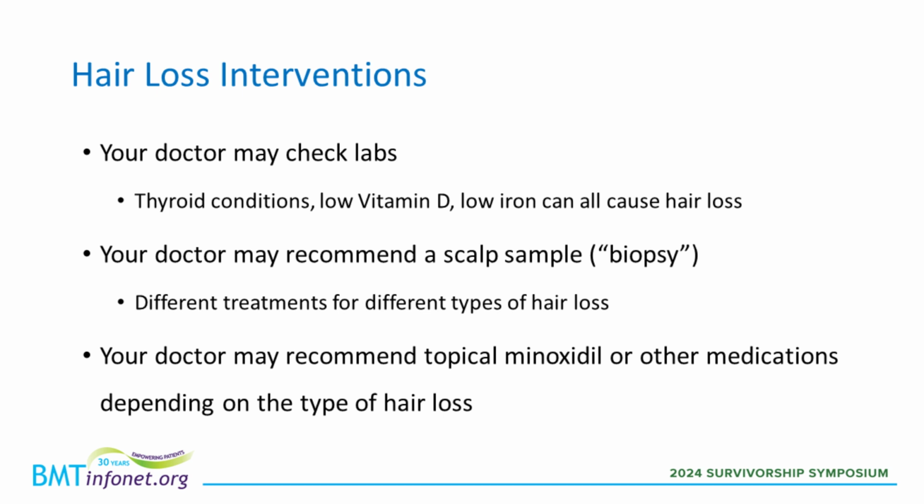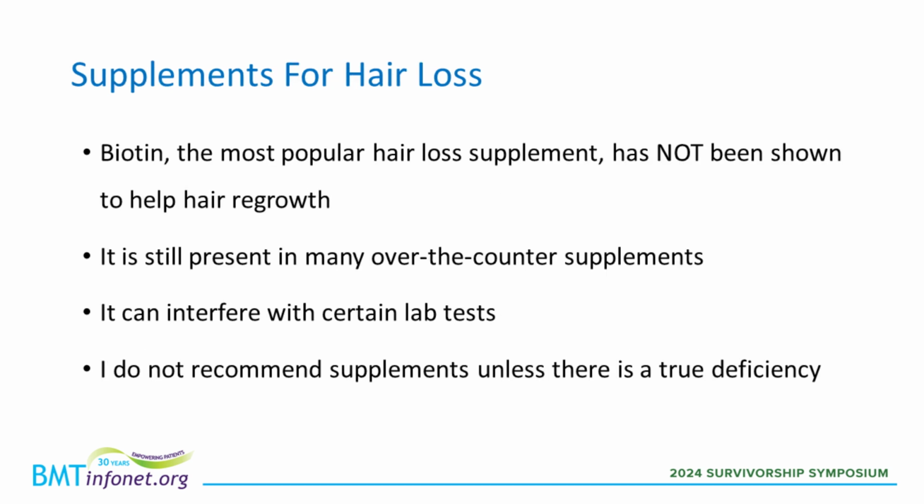There are not a lot of medications we can use. Topical minoxidil, or brand name Rogaine, is a very common medication we use for hair loss. But sometimes we use different oral medications or recommend different supplements, depending on what we find during the initial visit. Now, there are a lot of supplements for hair loss out there.